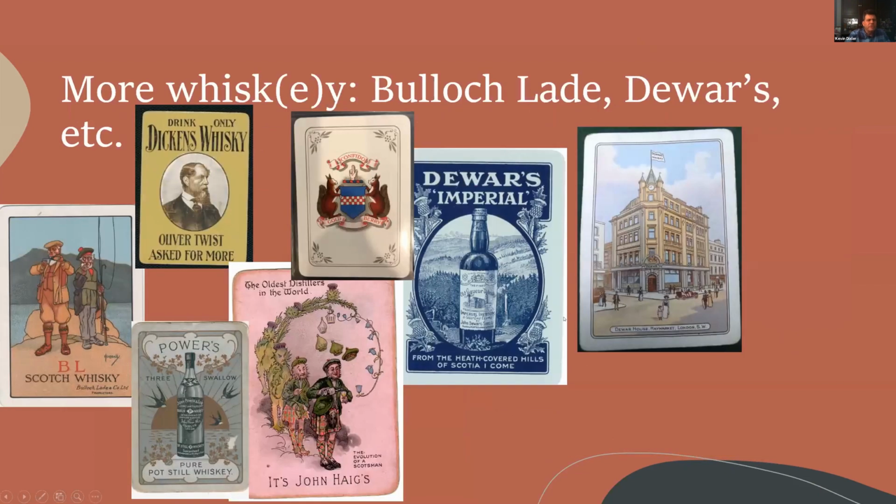Other things, these are some examples of cards that maybe some of you have seen. In the middle, you can see the crest. That's from Johnnie Walker, an older card, but there are about 3 different series of those crests, by the way.